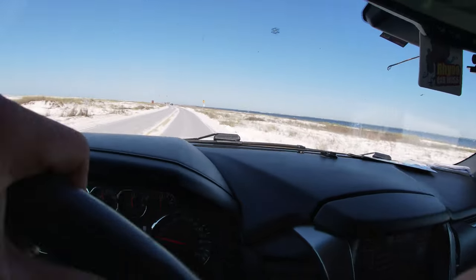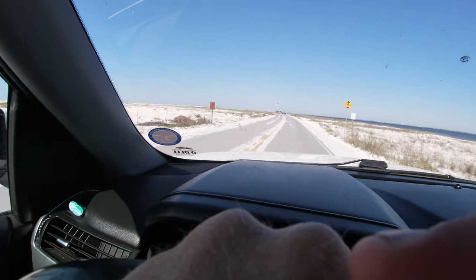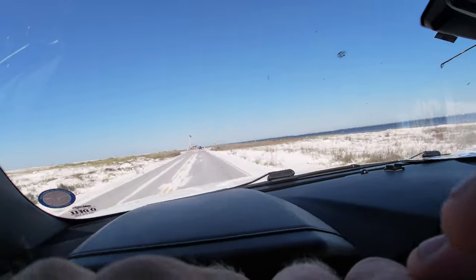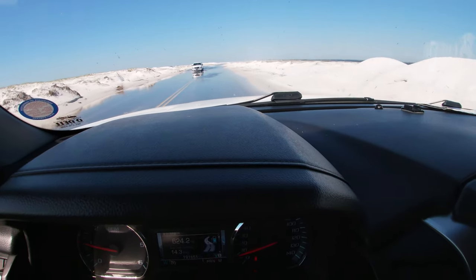We already got us some breakfast and we got the Tahoe loaded up. Everybody's in here. And a lot of sand on the roadway. We almost ran over a big pile of sand a minute ago. But this looks like a toll right here. We're gonna have to stop and pay these guys. Then move on.